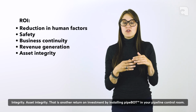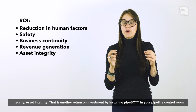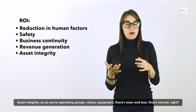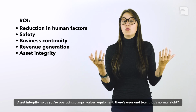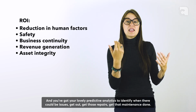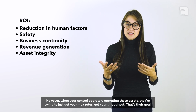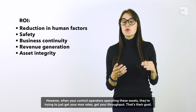Asset integrity. That is another return on investment by installing pipeBOT in your pipeline control room. As you're operating pumps, valves, equipment, there's wear and tear. That's normal, right? You've got your lovely predictive analytics to identify when there could be issues, to get those repairs, get that maintenance done. However, when your control room operator is operating these assets, they're trying to just operate, get your max rates, get your throughput, that's their goal.